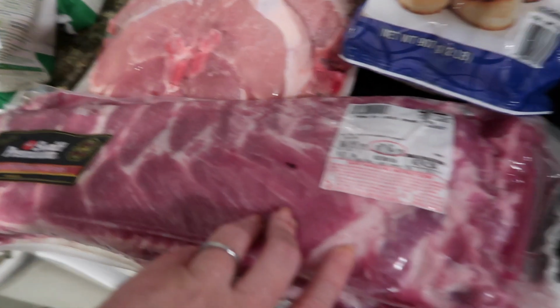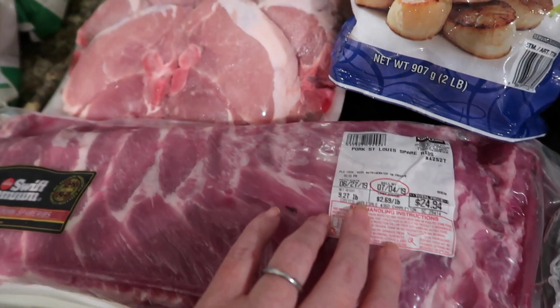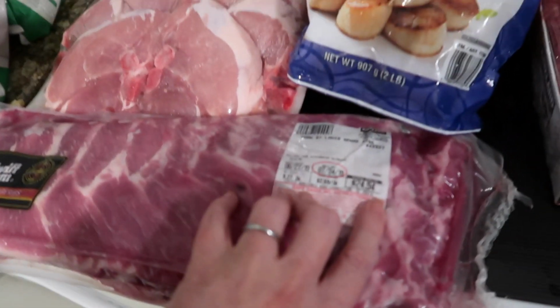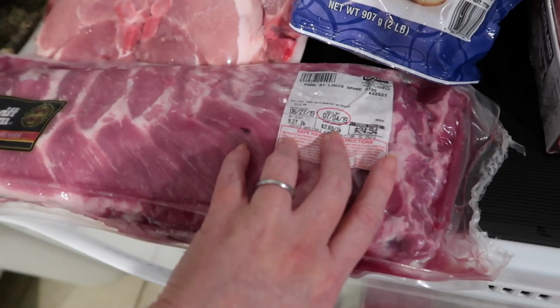We got a big thing of ribs. We always try to get ribs. I got the spare ribs this time because I just find spare ribs actually have more meat on them, and I will slow cook these. This was $25, $2.69 a pound, and that'll be a really good meal.